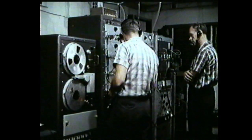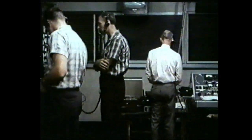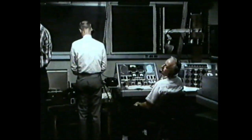Clock synchronized. Air buffers checked. The air buffer is checked. Okay, satisfactory. Calibration. Calibration's normal.